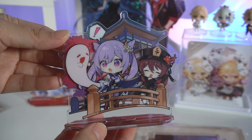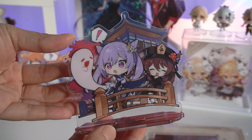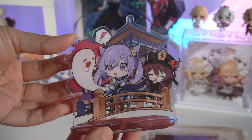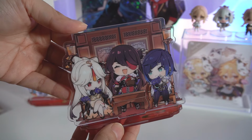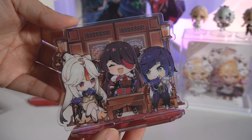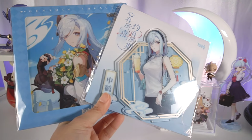And then I also picked up this Keqing and Hu Tao one because I love them both, and I think it's really cute that Hu Tao is pranking her. And then finally I picked up the one with Ningguang, Beidou, and Yelan. Love them all. Speaking of wanting more Shenhe merch, I picked up a couple more.